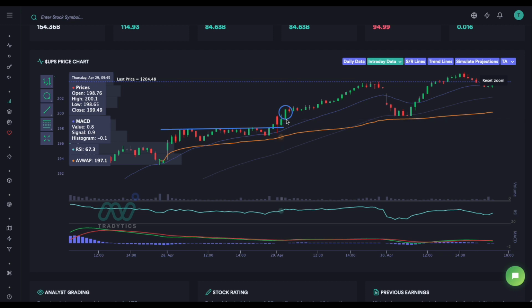So if this alert had come at this point in time, then right this candle, this would be a perfect entry because we just had a breakout and we had a 20 moving average support. So moving averages always act as dynamic support and resistance levels. You have to remember this point.